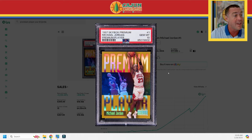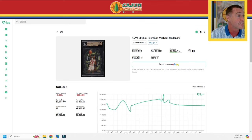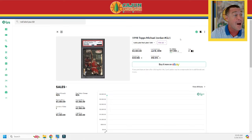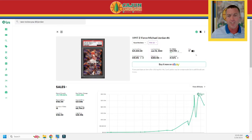What order would you take these cards in? You're talking about the Golden Touch, which we discussed in PSA 10 condition, a pop 12, yikes. Pop 13 for premium player, pop 2 for the Topps gold label, red label, and then this is going to be an interesting comparison. About a pop 17, about the same as the Golden Touch and same as the premium player. Pop 17 for the rave review.